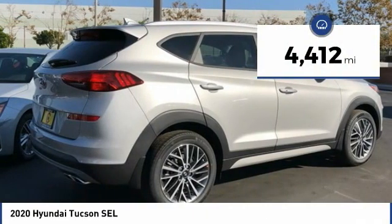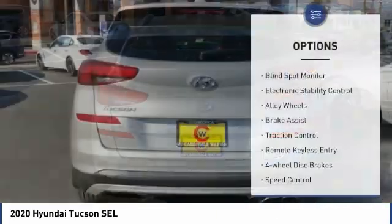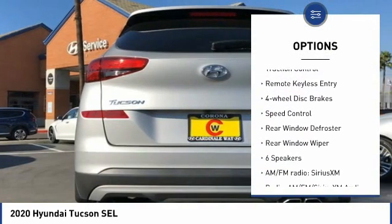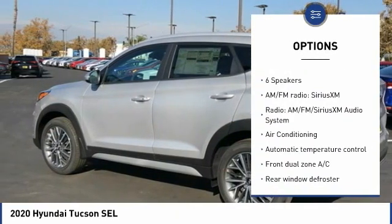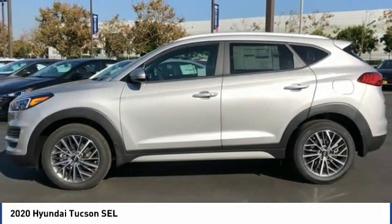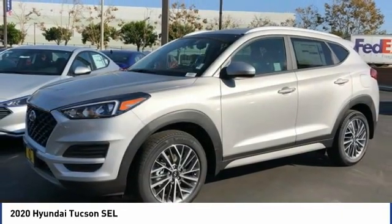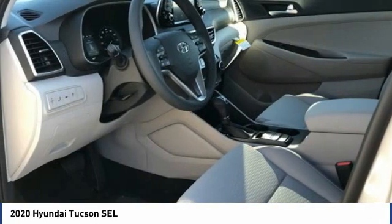This vehicle has less than 5,000 miles. Here are some of this vehicle's great options: blind spot monitor, electronic stability control, alloy wheels, brake assist, traction control, remote keyless entry, four-wheel disc brakes, speed control, rear window defroster, rear window wiper. Wouldn't you look great in this vehicle? Stop in today and see for yourself.